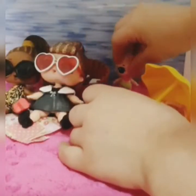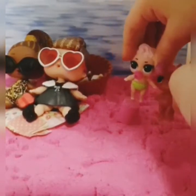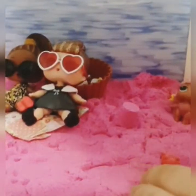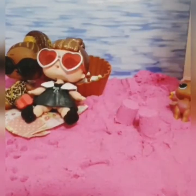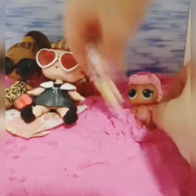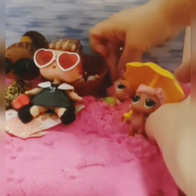I'm going to build a sandcastle. One, two, three. Tap. Yay! Whoa, look at that sandcastle. Yay, she'll build another one. Yeah. Don't destroy it. Let's get some more sand. Two, three. Pat. Yay! Can we jump on them? Jump. Destroy them. I'm going to go back under the umbrella. And back under it too.